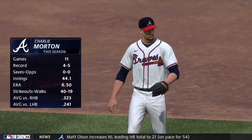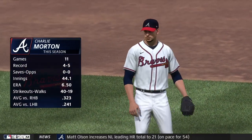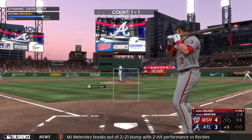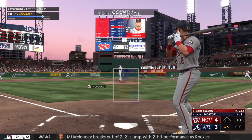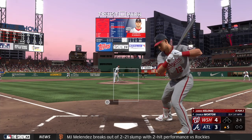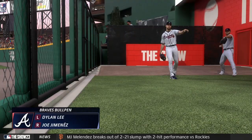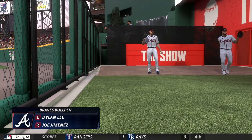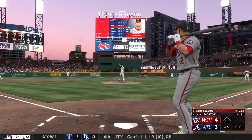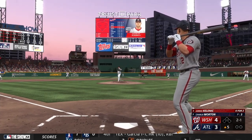New pitcher for the Braves, Charlie Morton. And this could be a tough first test for him right here. His numbers against lefties aren't great this season. And now the right fielder, Jared Kellner. Number 50. Next pitch misses. 2-1. Activity in the bullpen. Dylan Lee getting ready to come in for manager Brian Snitker. Jimenez, a right-hander, loosening up as well.